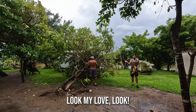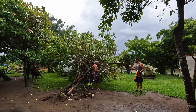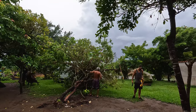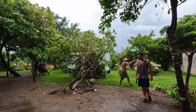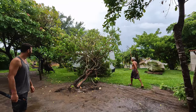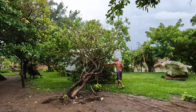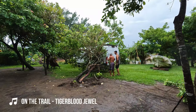Mira lo que le cayó a mi casa. Mira, amor, mira. Canadiense. We need to get a machete for the van.